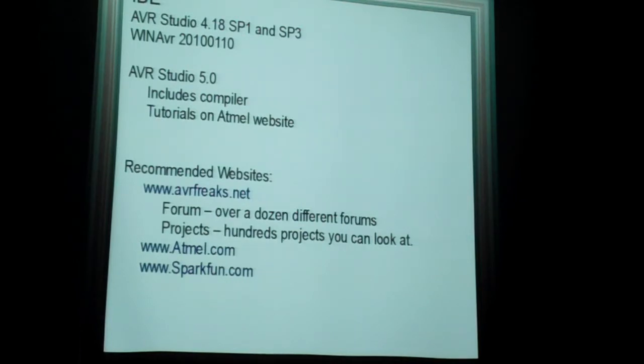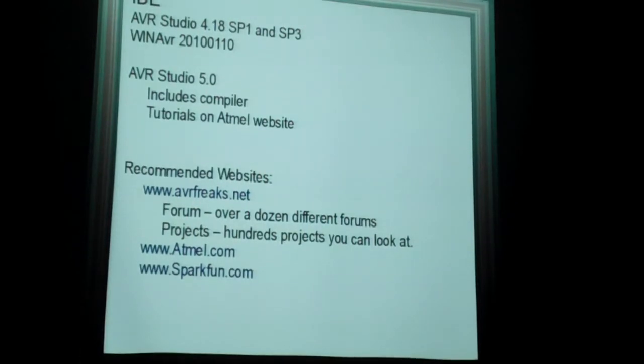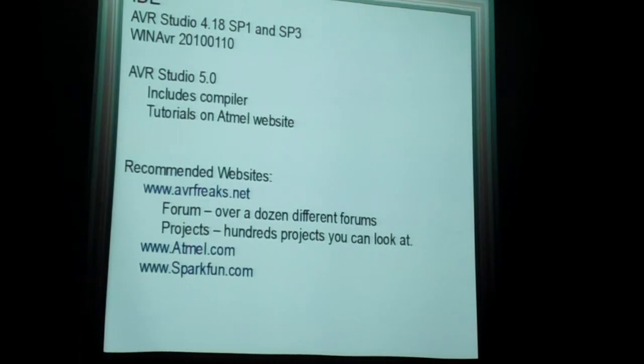Another website, of course, is atmel.com, and I've recently started trying to buy products from sparkfun.com. They have lots of interesting things that you can go and spend your money on. That's for sure.